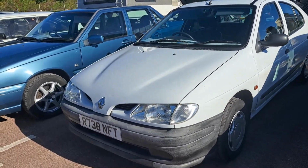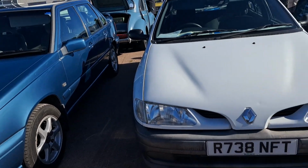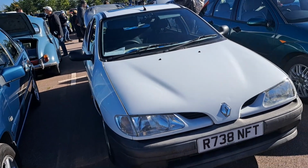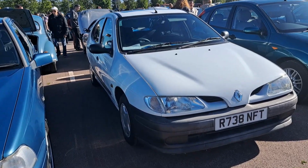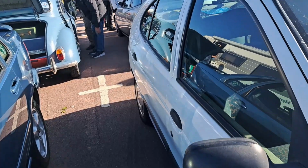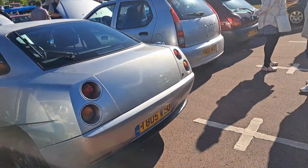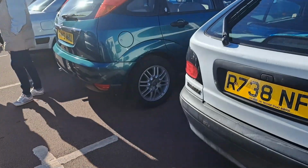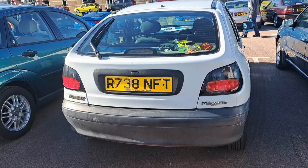And then we've got extraordinary Mark 1 Megane. This is probably a 1.4 RN as a base model. I have actually reviewed one of these. It was very similar to this. I don't know if it's still on the road. It was owned by Mr. Curry, which was a long time ago now. I think 2020, 2021 I filmed that. Yeah, 1.4 RN. Not many of these left, actually.